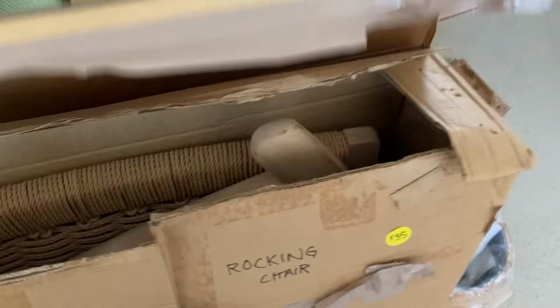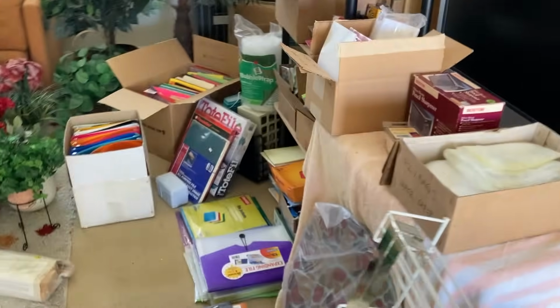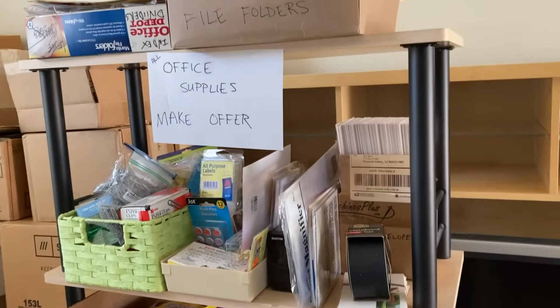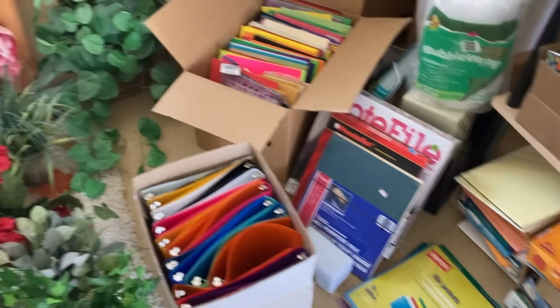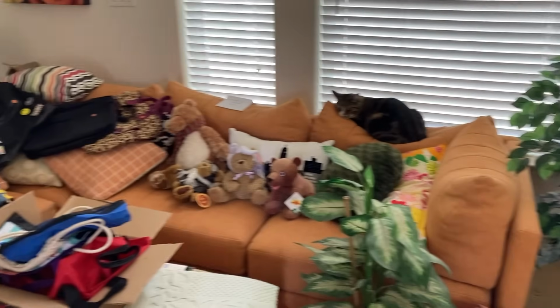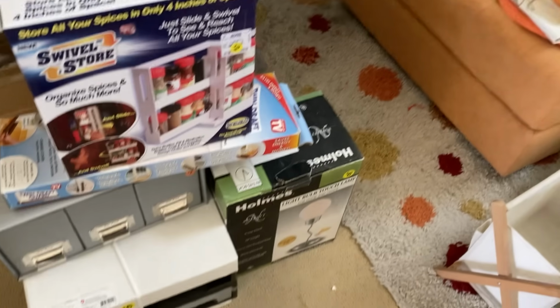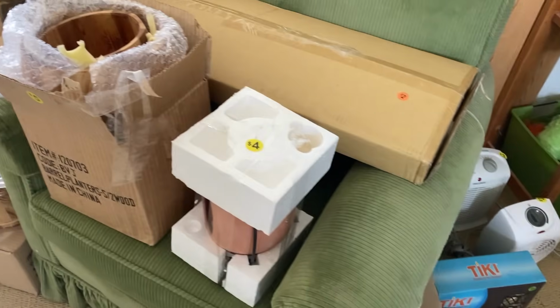I found this rocking chair somebody can put together. We have some floral, office supplies, file folders and binders, more floral. We have a kitty on the couch. Put out some bags. More new in box items. This is kind of decor stuff.